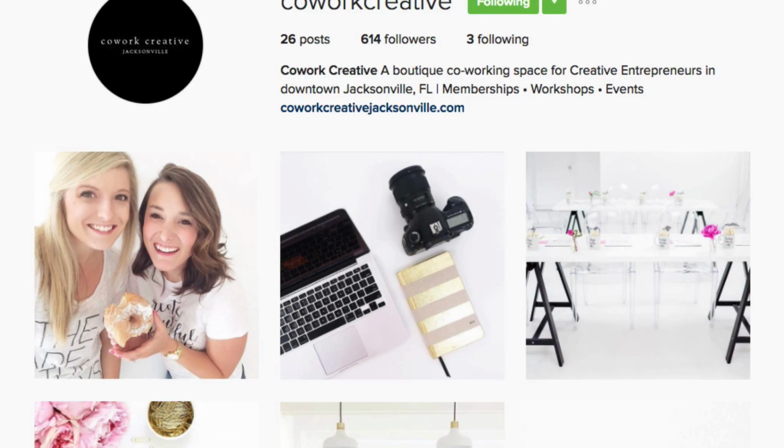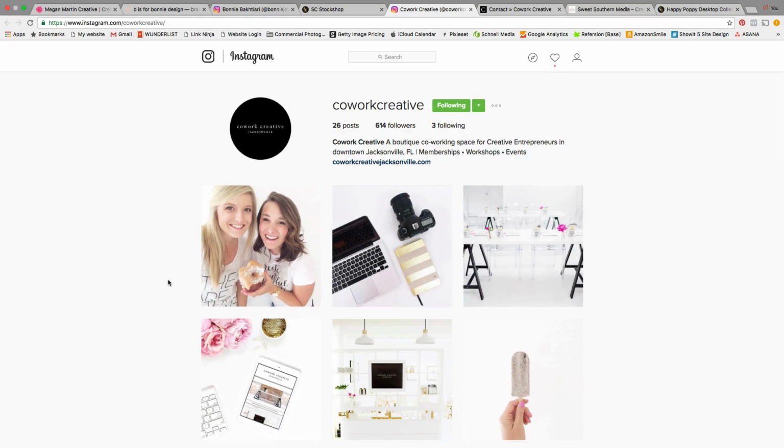So hopefully those three ladies and what they're doing has given you some really good ideas for what you can do on your site to get more use out of your styled stock images, and how to go from maybe looking for disposable styled stock images to images that you can really, really build a brand around and really kind of build your whole brand presence around.